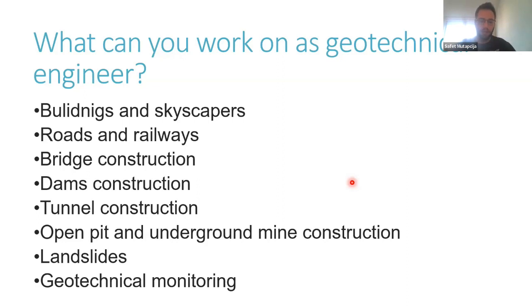I deal every day with the geotechnical stuff in tunnels. So basically, the tunnel is the only place where you actually need to have the geotechnical engineer all the time during the construction. For the buildings and the roads and everything, it's just the first phase of the construction, just to do slopes, just to do foundation and everything. For the tunnels, you need to have the geotechnical all the time because the ground is changing all the time.